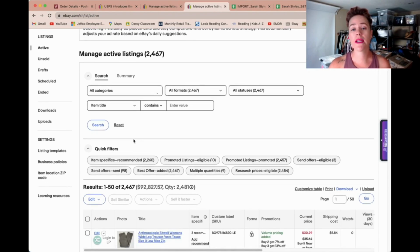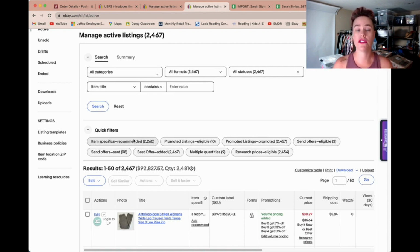Now, it's going to depend on how you have your shipping costs set up and how you have your listings set up. For me personally, anything that's first class, I do women's fashion, anything that's first class is $5.85. So I know that if I come over to shipping costs, anything that's $5.85 is first class, and I need to update it to the ground shipping.